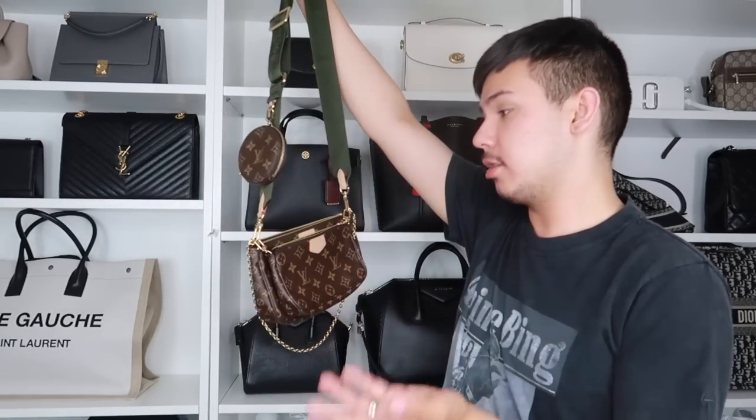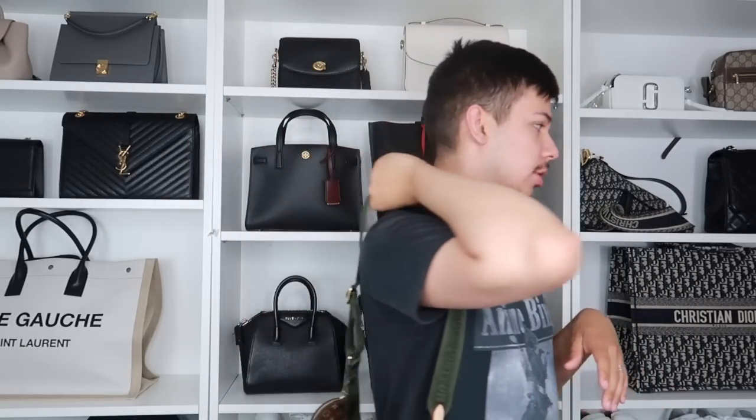But did I enjoy my time using this bag? Yeah, I did use it. I brought it with me to all my trips. I used it throughout everything, and it served its purpose. I liked it, but like I said, I'm not the biggest Louis Vuitton person. That's just my opinion. After this item, I will only have 2 items from Louis Vuitton in my collection, which I'll show you right now.